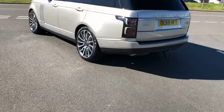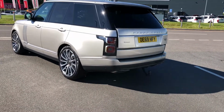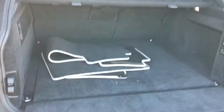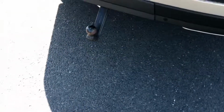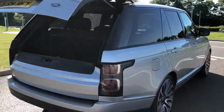You also have the preconditioning, so you can set the temperature of your car before you even get in it, which is handy in winter. A powered tailgate with plenty of space there in the boot, and your mats ready to go into the car. You also have an electrically deployable tow bar, which saves time and effort attaching one, and is great for towing things such as caravans, boats and jet skis.